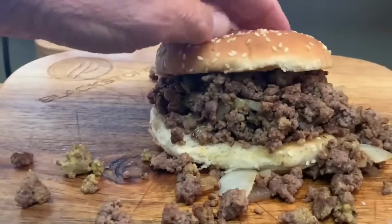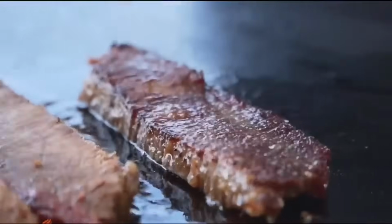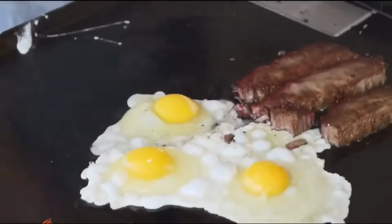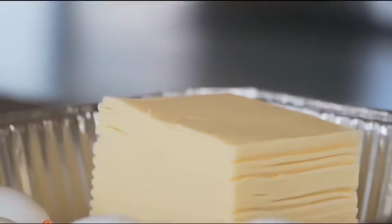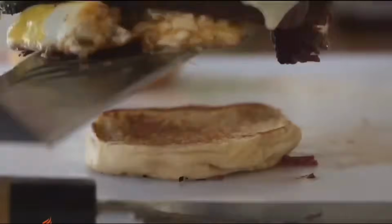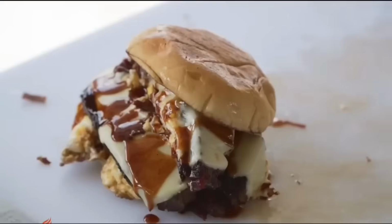The barbecue craze in Kansas peaked in the 1970s, so it is no wonder that they preferred the barbecue brisket sandwich. Sliced barbecue brisket served on a bun with sauce had every local in Kansas asking for more, even after their lunch breaks were over. The barbecue sauce in the sandwich was a real crowd pleaser as it completed the sandwich and made the taste delectable.